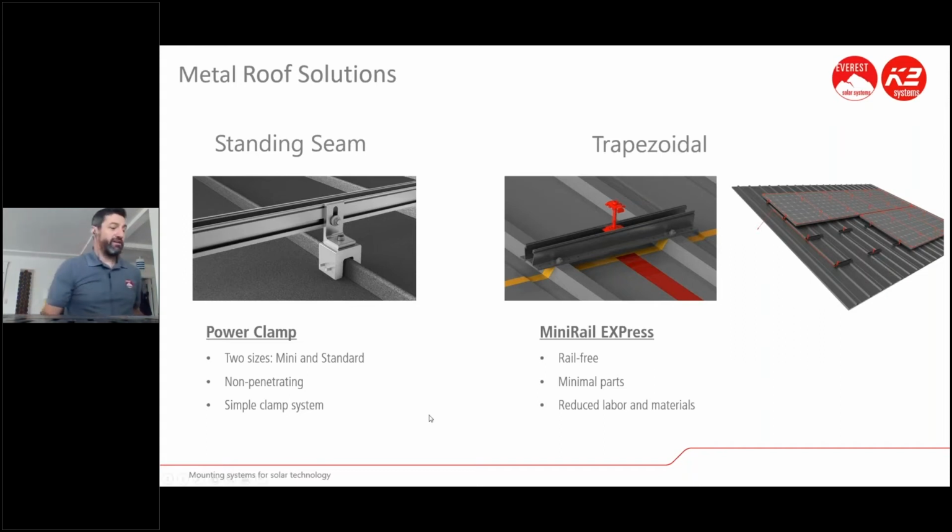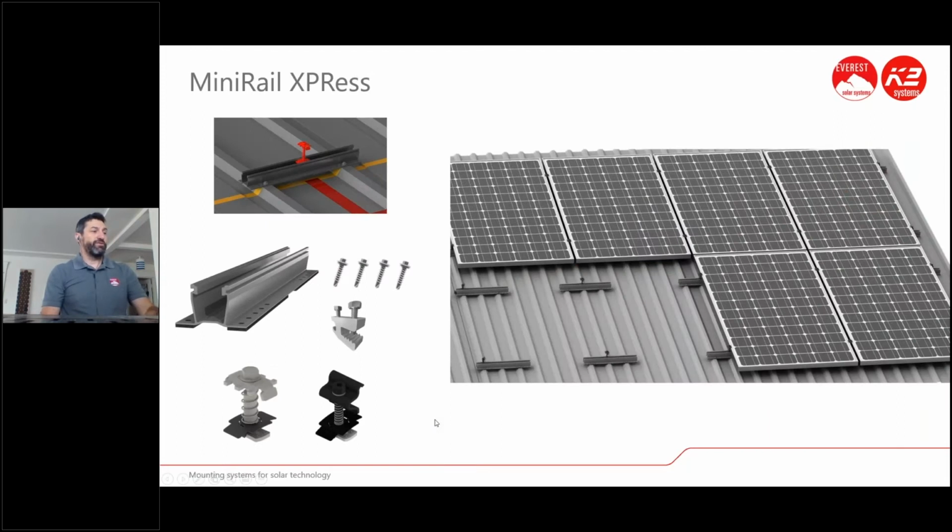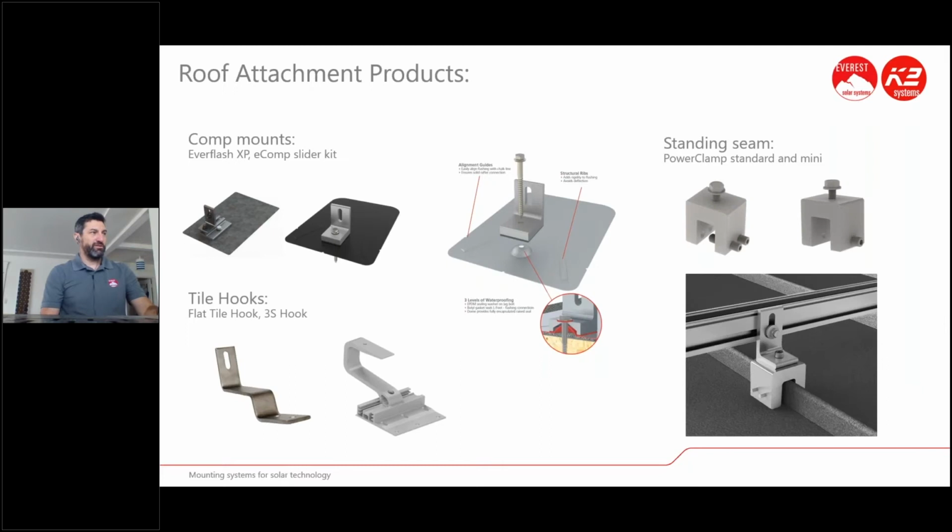That is on our website, and it's also available. Oh, there's a better picture of it there. So there's some of the hardware. Same mid clamps, end clamps that we're going to be talking about today with our new system.